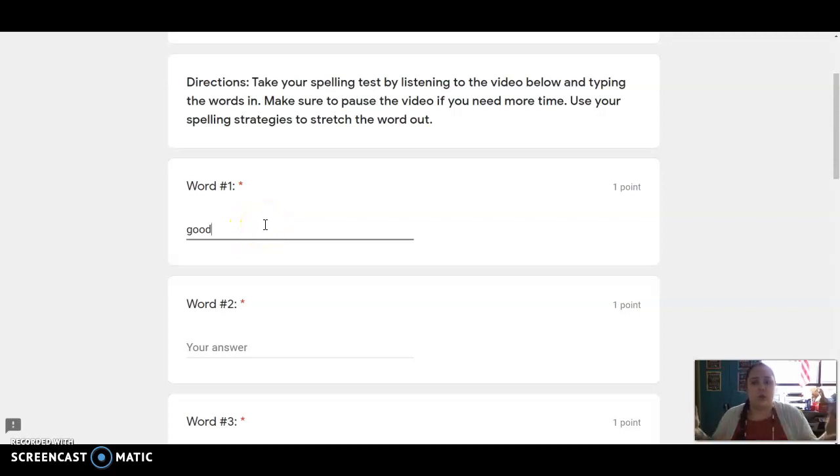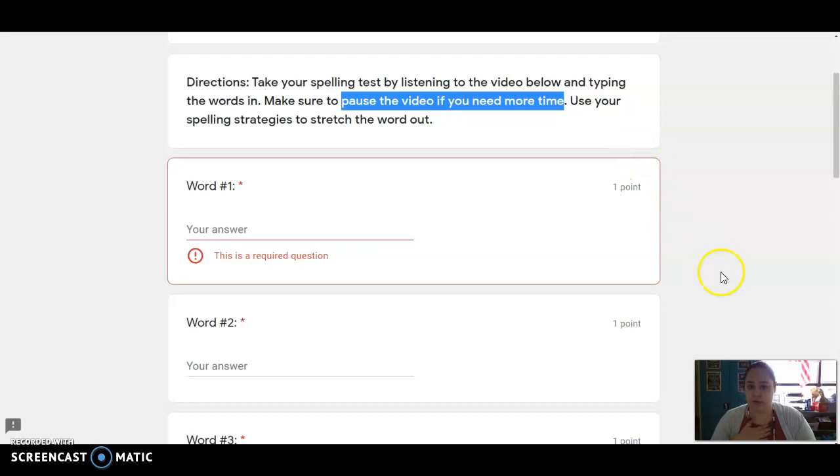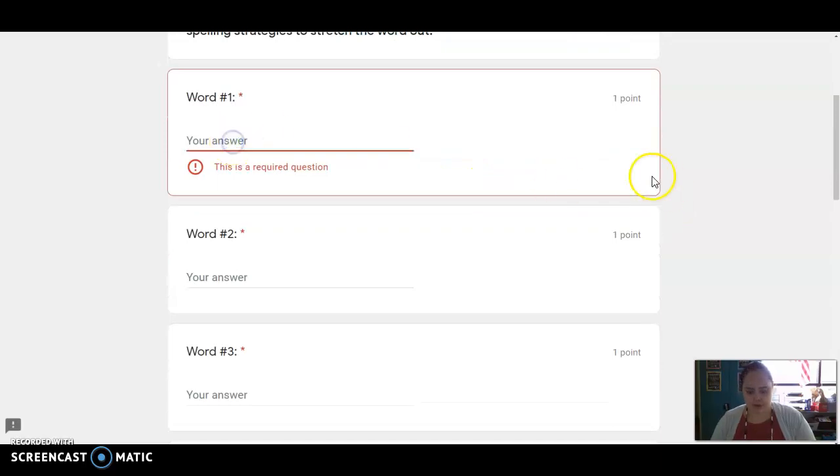Remember to stretch the words out. Remember to look for those prefixes and suffixes that we've been studying this unit, and just try your best, okay? So we're going to get started with word number 1. Remember, it says right here, pause the video if you need more time. If I'm going too fast and you're still writing, just press pause on me and then press play when you're ready to move on. All right, so for number 1, the first word is establish.